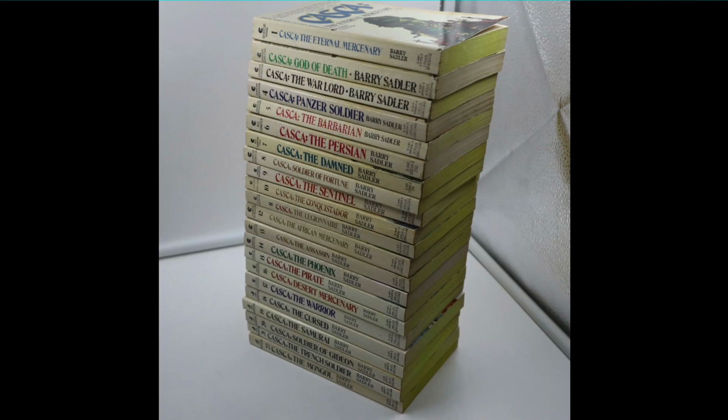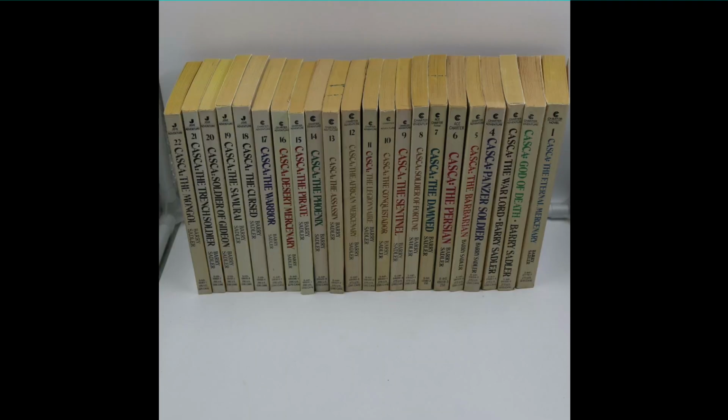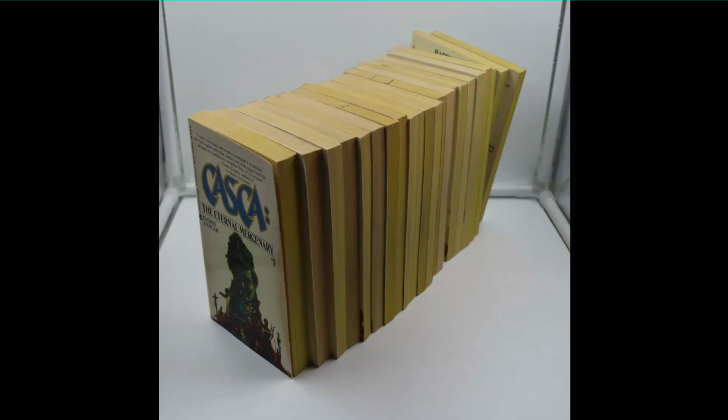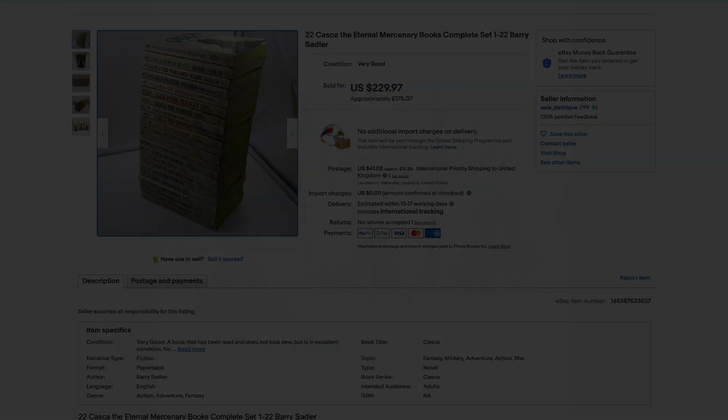Here's a second set, just $20 less. These look actually in better condition. Great series. Once you start them, believe me, you'll read them to the end because they're that good. They really are fantastic.